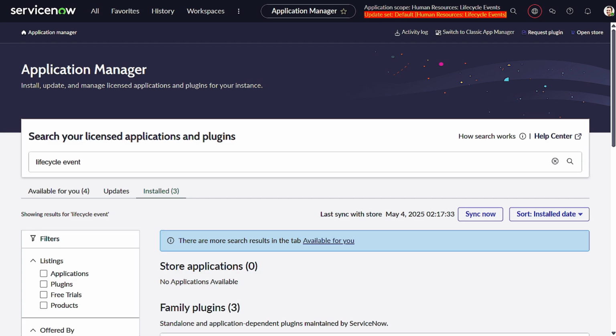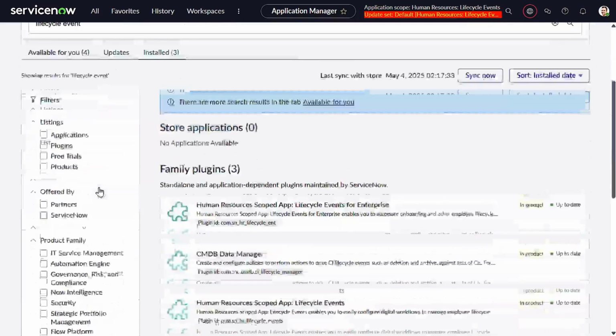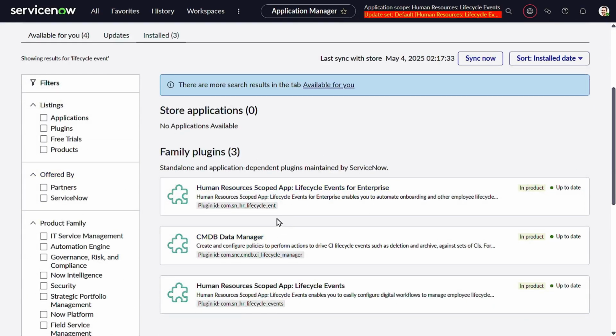But wait, before Alex can dive in, she needs the right tool to work on, right? ServiceNow offers two plugins for lifecycle events, the standard and the enterprise version. What you see on my screen is my plugin manager, the application manager, and I've already installed this plugin. It's the human resource scope tab, lifecycle event for enterprise, and human resource scope tab, lifecycle events. So this one is standard, this is the enterprise one. Got it?